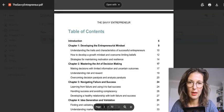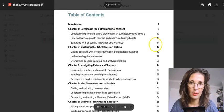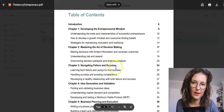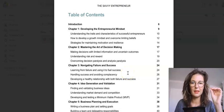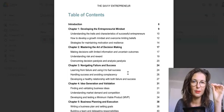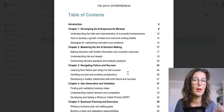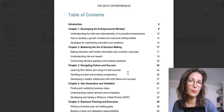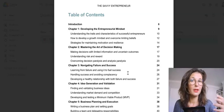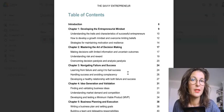Starting with how to become a super entrepreneur, a savvy entrepreneur, so developing the right kind of mindset, mastering the art of decision making, navigating failure and success. As they say, there's no failure as such, there's only lessons. As soon as you develop this kind of mindset in your head, you're on your way to success. And with perseverance and pushing through the obstacles, the ability to do so will ensure your success sooner or later.